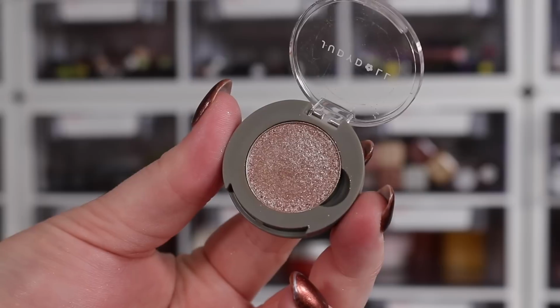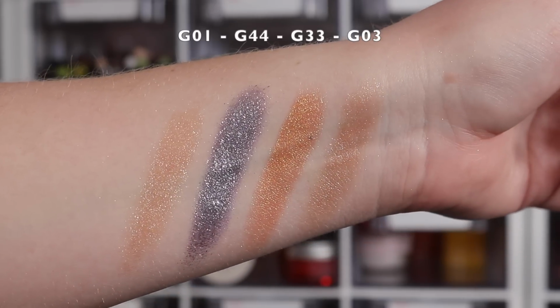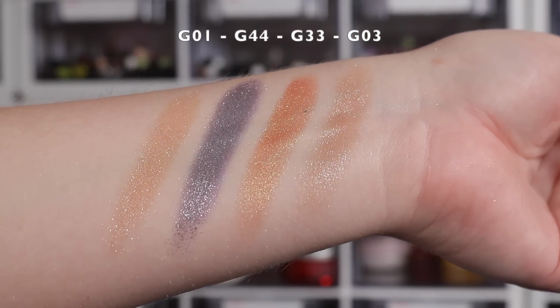And the other one I have from Judy Doll is G44. This is pretty similar to G01, but I feel like it's just a little bit harder to get the shadow up off of the pan, so stick with G01. So happy with these. Love that they're single shadows. I feel like they perform the same way, and also in my collection, how I think about them, I like that they're singles. You guys know I love singles, so love these. Definitely check these out, and specifically that G01 color, very beautiful and very close to Space Cowboy.